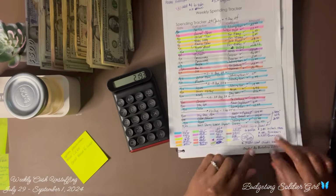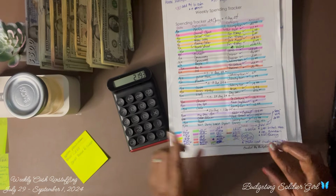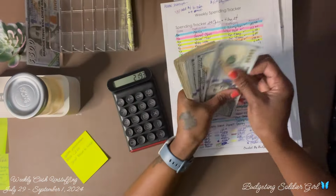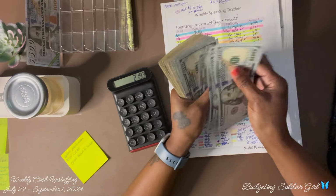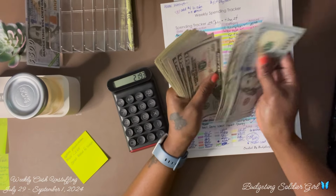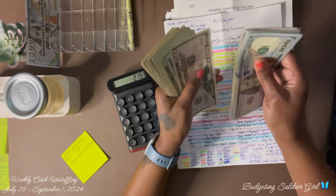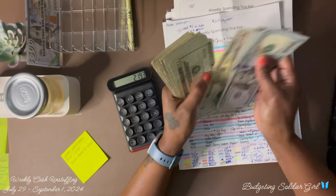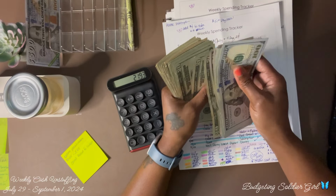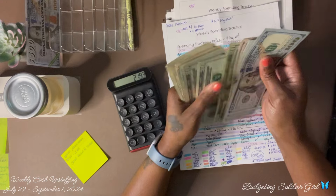All righty, so let's see if I have $2,193 on hand. 1, 2, 3, 4, 5, 6, 7, 8, 9, 10, 11, 12, 13, 14, 15, 16, 17, 18, 19, 20, 2,020, 2,050, 2,070, 2,090, 2,110, 2,130, 2,150, 2,170.